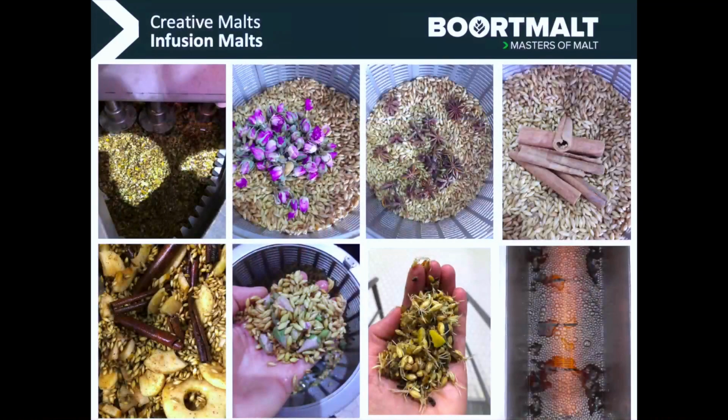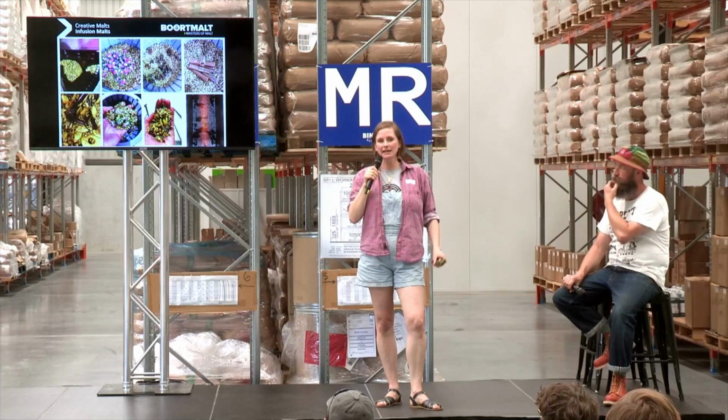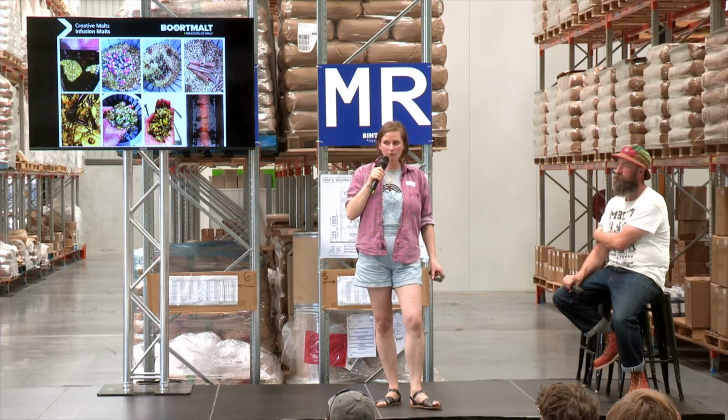So when I moved to Belgium for this role in innovation, as a brewer, as a creative brewer, I started looking at the malting process with a new set of eyeballs, actually. And I started thinking, imagine if I'm adding these raw ingredients into the malting process rather than the brewing process. Would that work? Like, what would be the outcome?